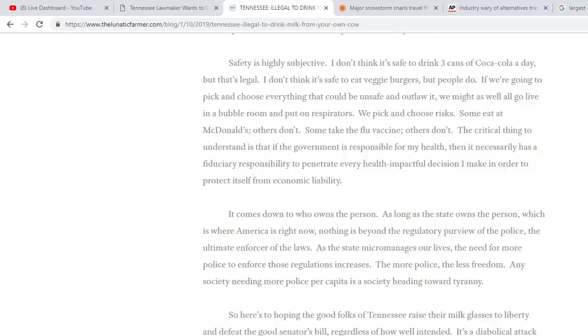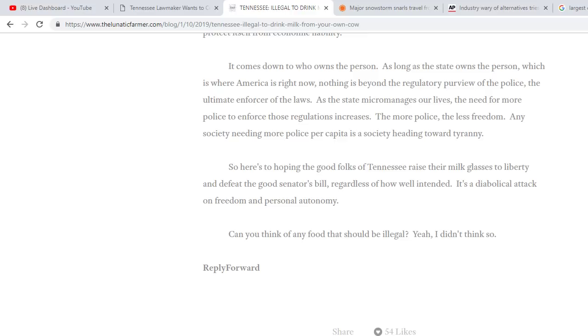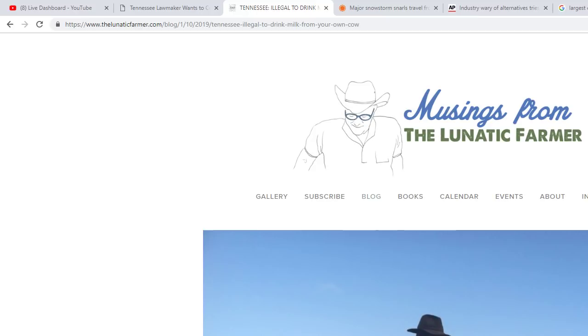Can you think of any food that should be illegal? He says, yeah, I didn't think so. I mean, Twinkies might come to mind, but I think probably he would agree with that. But I don't like legislation that limits freedom. Even then, if someone wants to buy their Twinkies, they should be able to buy their Twinkies, whatever. But really, do we really need Twinkies?